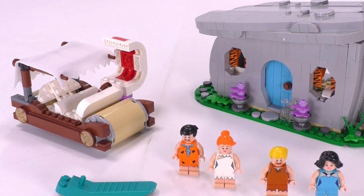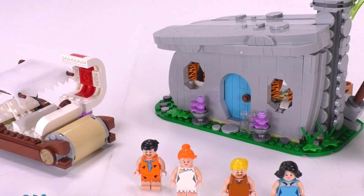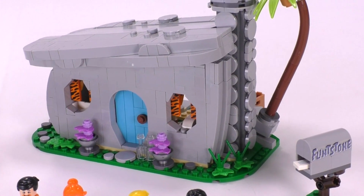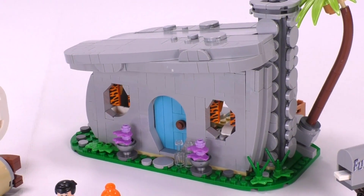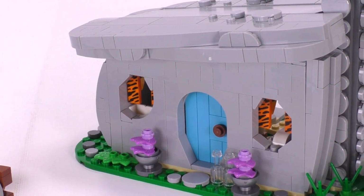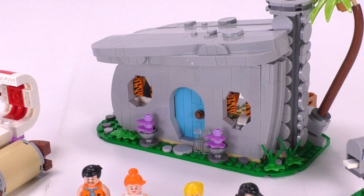We have 748 pieces included, but you gotta be aware that this set does not look like it. Most of the pieces come from that chimney. Honestly, that thing is like 200 or something pieces, and if you look closely at the stone work or the masonry of the building, most of it is made using plates and smaller bricks to imitate that stone look, so that's where the piece count matters the most.